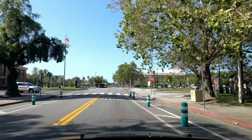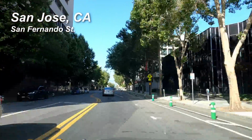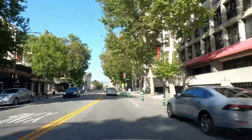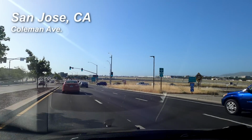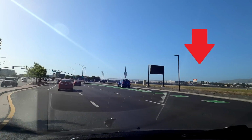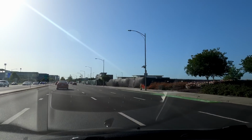The station is 4 blocks from downtown San Jose and connected to it by the VTA Green Line, but also somewhat cut off from it by the State Route 87 freeway. San Jose does, however, have big plans for the area between the station and the freeway. The route then continues north, passing close by San Jose Mineta International Airport, which is oddly disconnected from area transit.